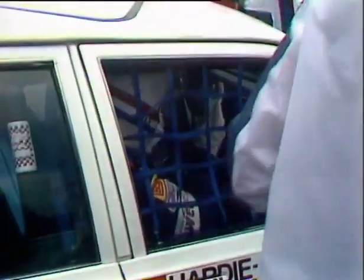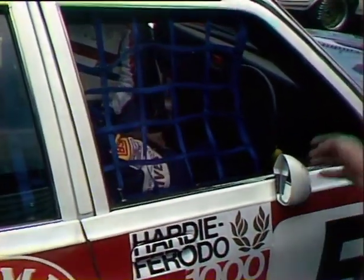Something that was developed in America, they strap those things efficiently in so that the man cannot come out in an accident, but they in fact can be pushed back into the car quite easily so that any rescuers can get the man out of the car. It's part of the regulations here that they have to run with the driver's window open so that if there is an accident, they can get the man out without any troubles.